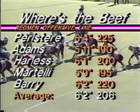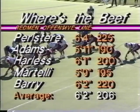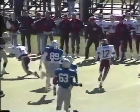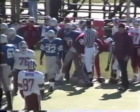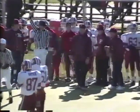And where's the beef? An average of 6'2", 206 for the Redmond offensive line. Okay, back goes Galani again, rolling right. He's going to run this time. Has a little bit of room. That's going to be Greg Perrant knocking him down after a gain of about 4, which will force a 4th down and 6.